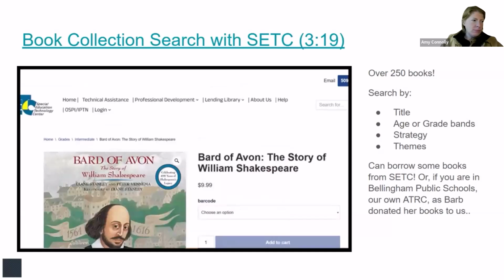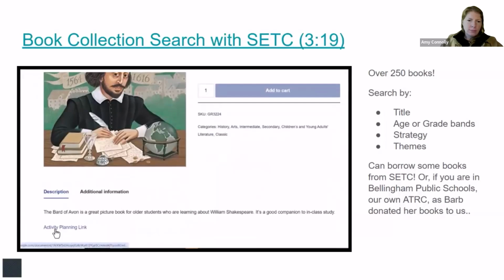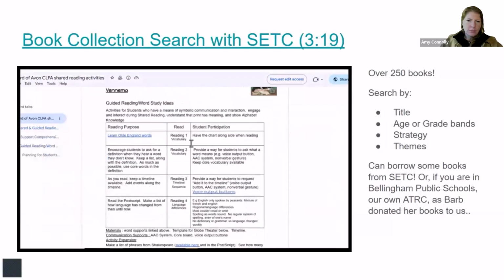Once you find the book you want to read, scroll down to find the activity planning link. Here you'll find resources and ideas for shared and guided reading activities with your students. We know that reading a book multiple times allows for opportunities to have different purposes for reading. Listed here are example reading purposes, what might be targeted, and how the student can participate.